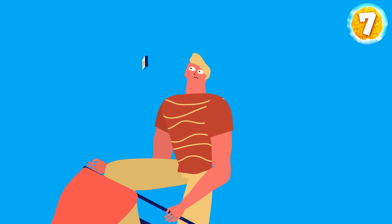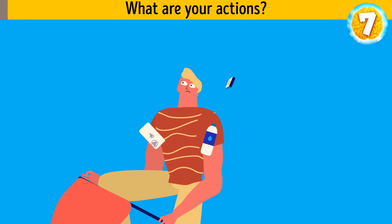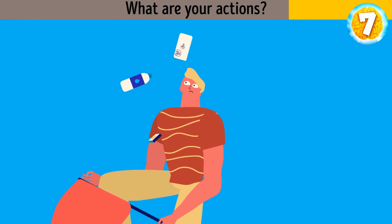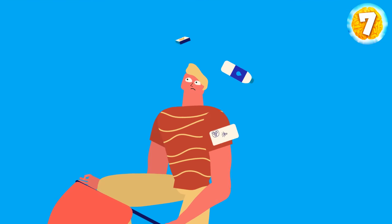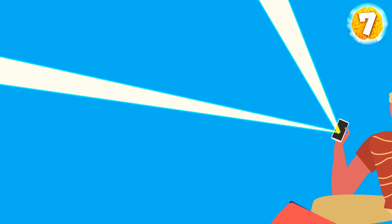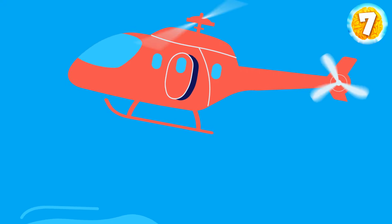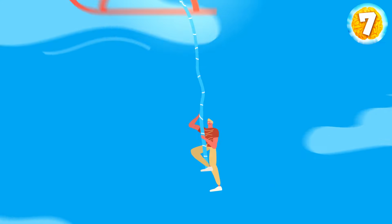You have matches, water, and your phone. What are your actions? You don't have time to build a fire. You need to use the phone screen. Catch a ray of sunlight and point it towards the helicopter. Yeah, you've been spotted! The helicopter picks you up and you check your points during the flight.